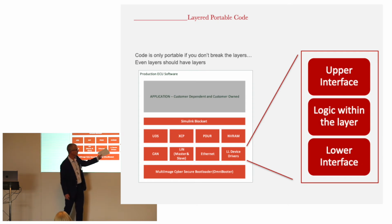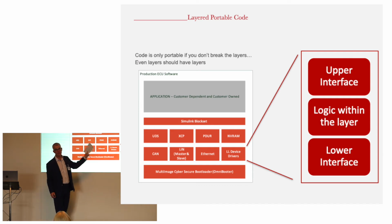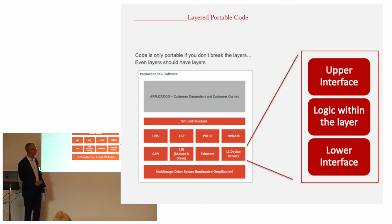So with this low-level driver, as much as possible, if you're changing the lower layer, you only change the lower interface. If the upper layer changes, you only change the upper interface. So in each case, what can you do to split out and protect as much as possible from other aspects? And this goes all the way through the system.